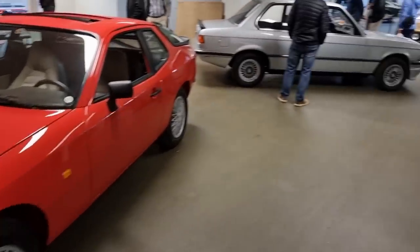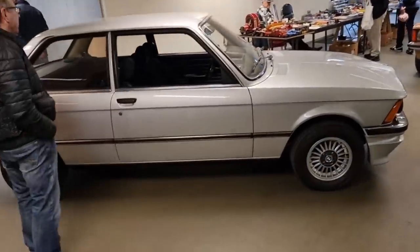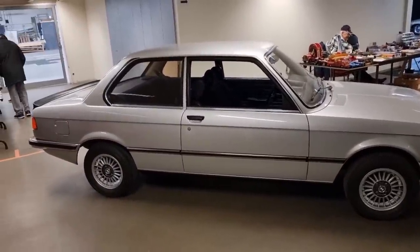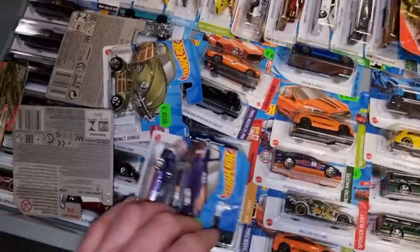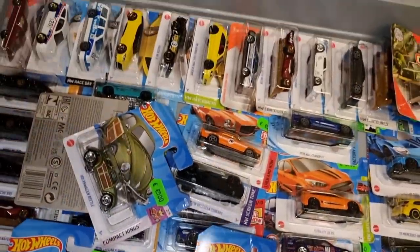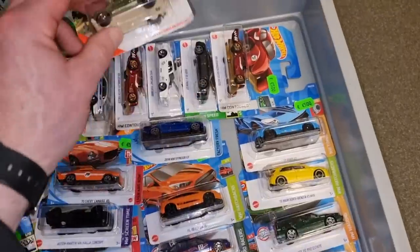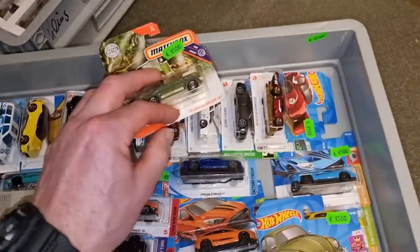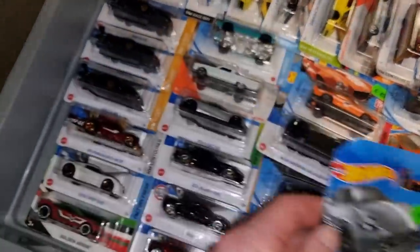Well, we got some more wheeled cars here. We got this very cool Opel, and then we have this BMW right here. Boxes under the table. And this one looks actually pretty good. Okay, we can see them all, that's a good thing. Sure it's not a super. You never know. You never know. It's not super.